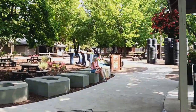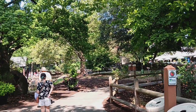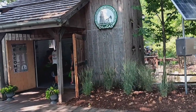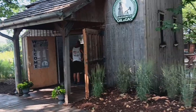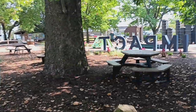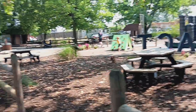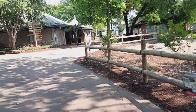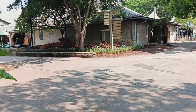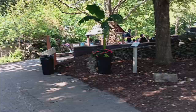A little play area for the kids. Another thing I like about the natural resource area, if you notice, it's shaded compared to the main fairgrounds, which are always in the sun. ODNR, Division of Oil and Gas. I'm just skimming past the stuff so you can get an idea of what's here. A lot of these are repetitive year after year. You might get some new group in here, but most of them are pretty much the same.